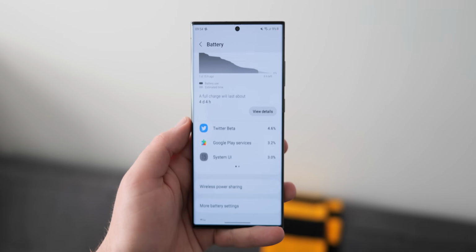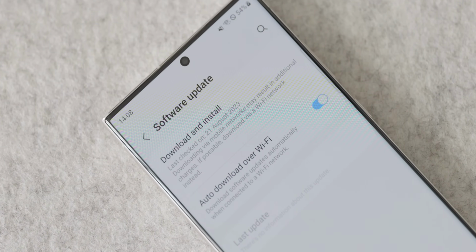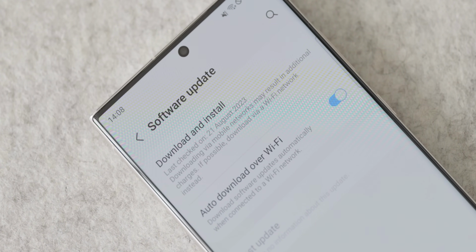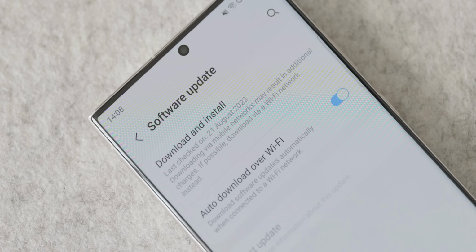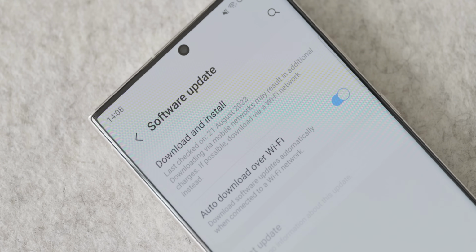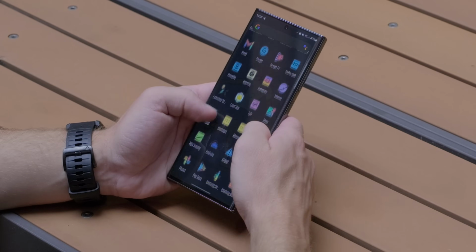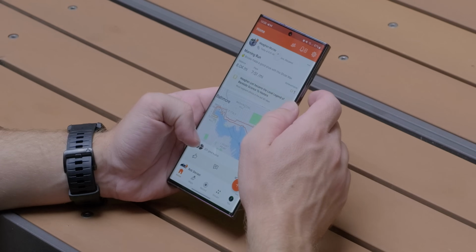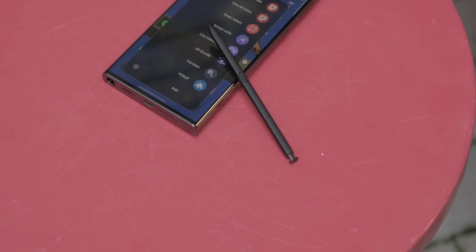Rounding out our positives about this device, praising Samsung's update commitment is a little like letting Babe Ruth play T-ball, at least among Android OEMs. Four years of Android version updates and 5 years of security support are genuinely excellent, and Samsung is backing up its commitment really well, at least early on in this product's life cycle.